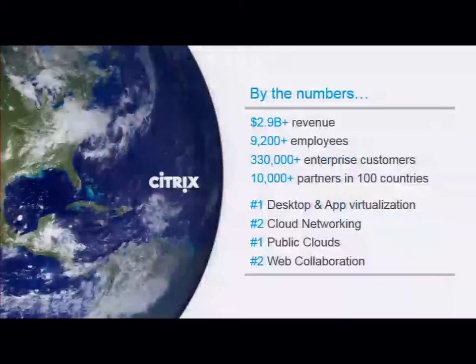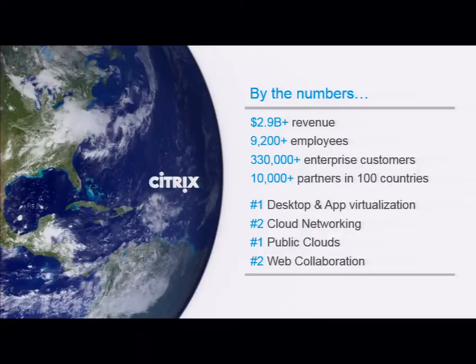A little bit about Citrix. Citrix builds mobile workspace solutions that give people the ability to access their apps and files and services on any device wherever they go. And you can see we're number 1 or number 2 in the 4 key markets in which we compete.